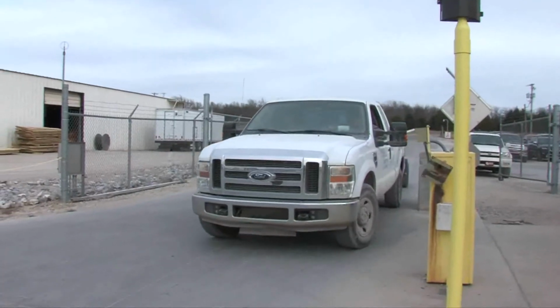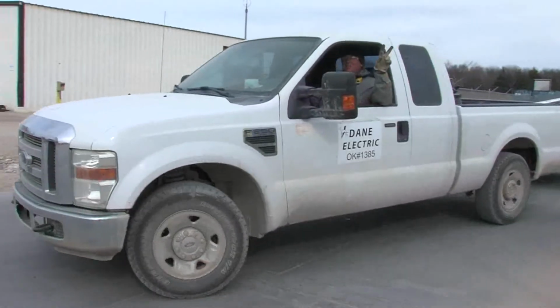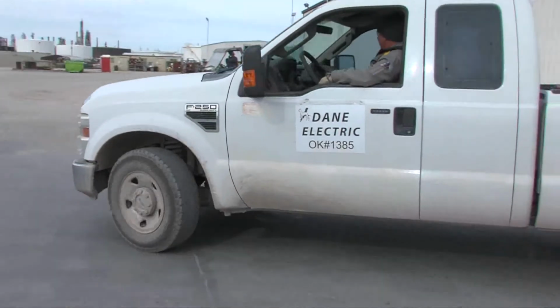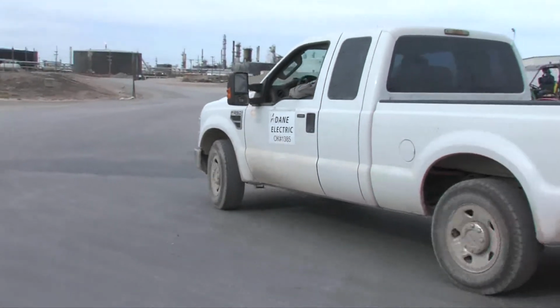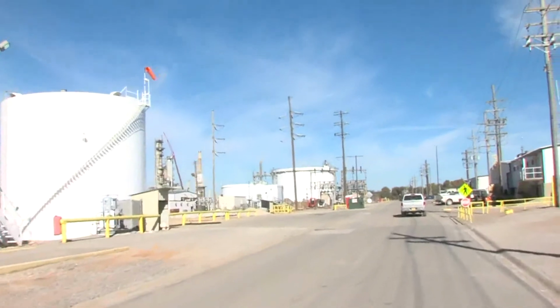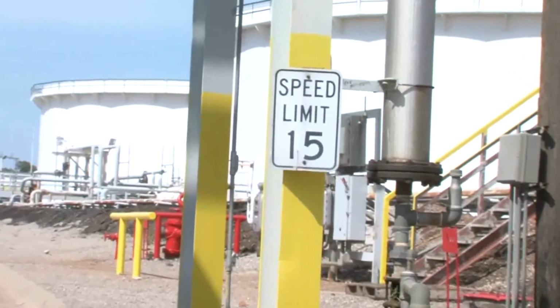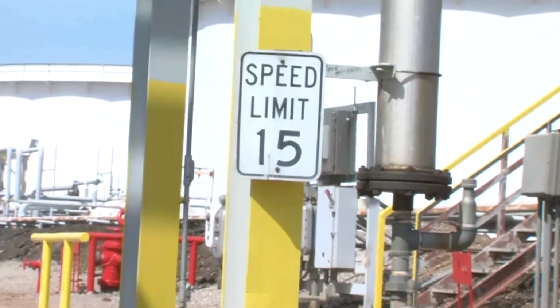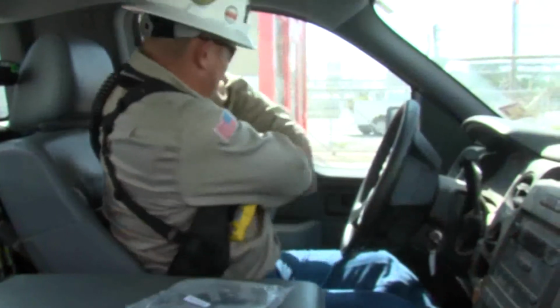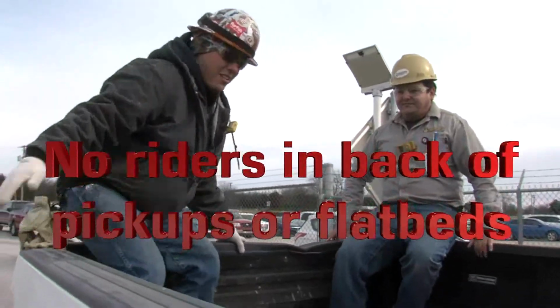The contractor's company name must be displayed on the exterior of vehicles authorized to enter through the security gates. The sign needs to be visible from 50 feet. While driving in and around our facility, we require you obey all posted traffic control signs and speed limits. Maximum speed in the refinery is 15 miles per hour. You will also wear seat belts while inside the refinery. No riders are allowed in the back of pickups or on flatbeds.